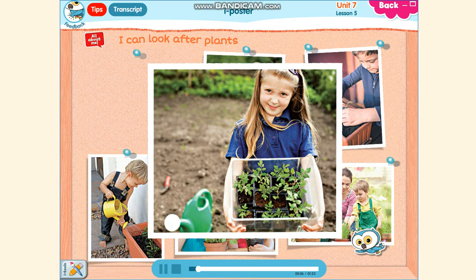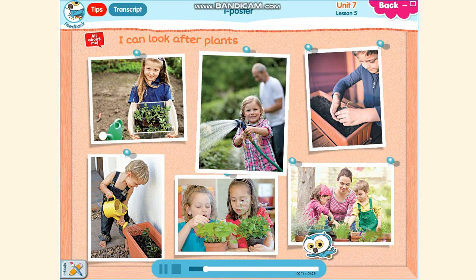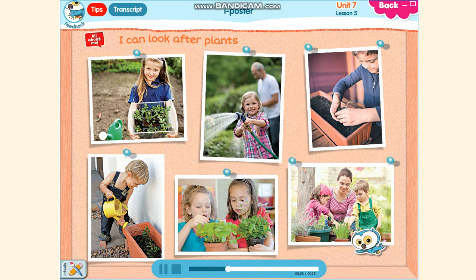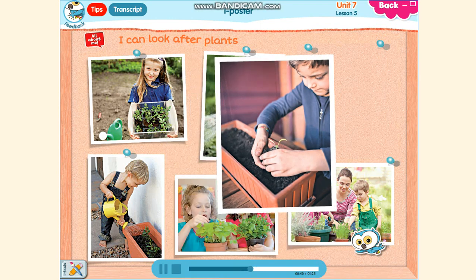I can look after plants. I am watering the plants in the garden. I can look after plants. Look, I am planting a baby plant. I am putting it into the soil. I can look after plants.